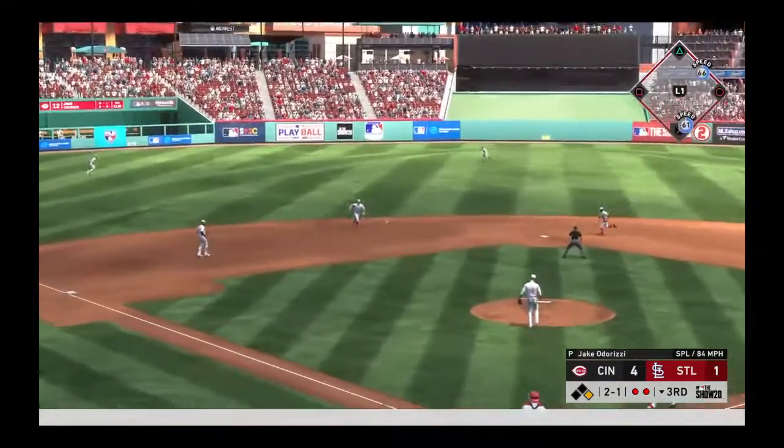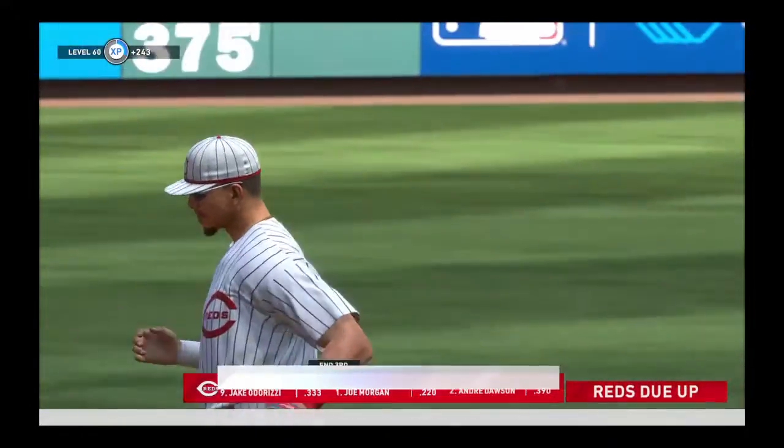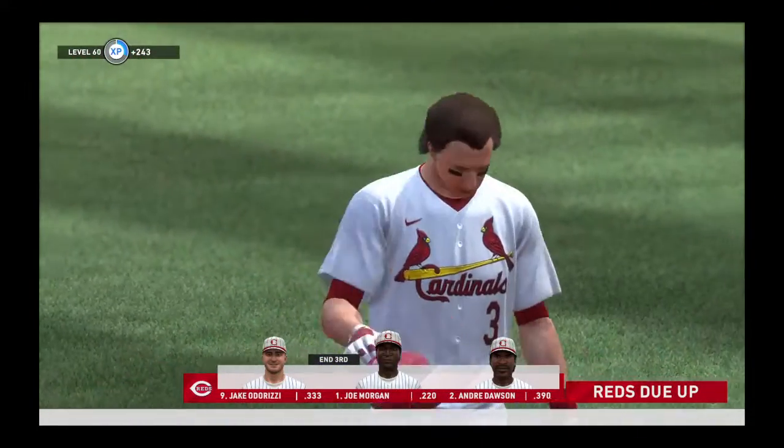Hit on the ground to short. Adames picks it up. Throw in the dirt, but a good scoop at first saves an error as this side is retired. One left for the Cardinals, and this is still a 4-1 ball game.